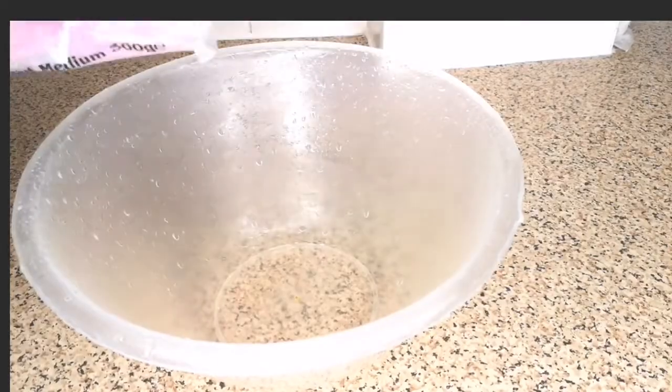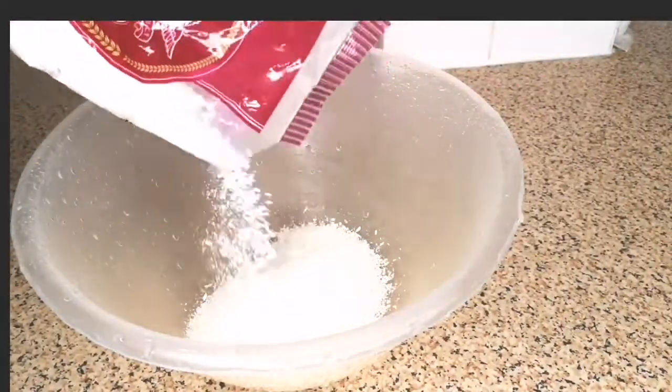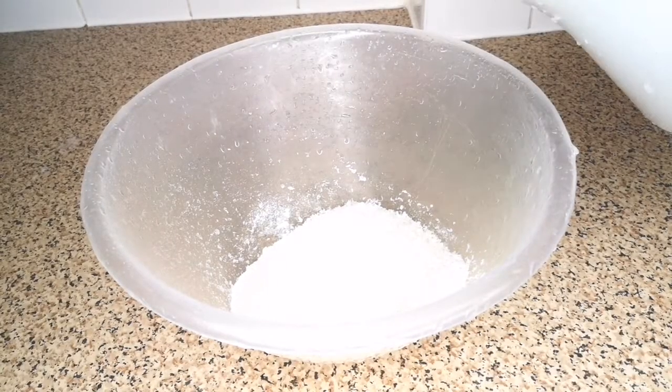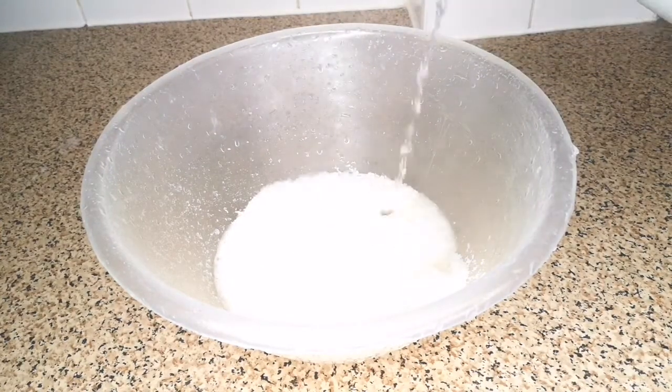To make your coconut milk, you need desiccated coconuts. I'm going to pour some of it in the bowl. After that, I'm going to be adding hot boiled water. This is boiled water from the kettle. Add it in and allow it to soak in for 20 minutes.